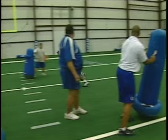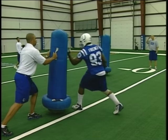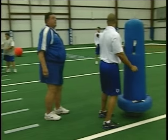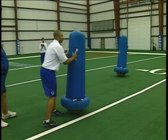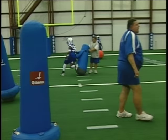There you go, Raheem. Excellent. That's a good counter for all of our people. Nice move, Dwight. All right, get it into Rob. There we go. Rip, and we're countering to a swim.